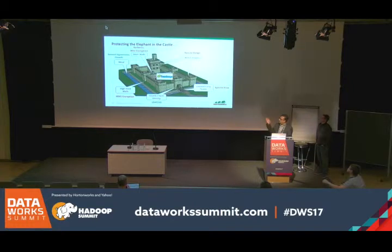Within the castle, you have these high, hard walls, which is your component of service-to-service communications. Those are Kerberos and wire encryption. And all around the castle, you have these very heavy, thick walls, which is your HDFS transparent data encryption. So this is a picture of all parts of our security stack and how they relate to each other and all the different components that play in that.